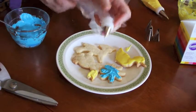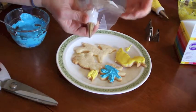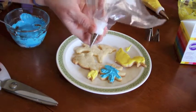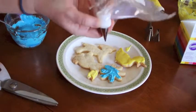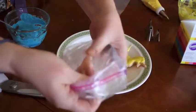Like that. So if you cut off too much of this, when you pull the bag will come up to here, and then your icing will squeeze out the sides. So now you want to put your icing into your bag. If you just open your bag and try and put the icing in, you will have icing all over the bag, and you'll have more outside than inside.